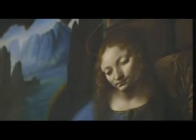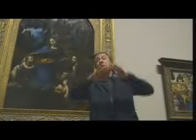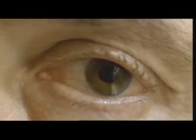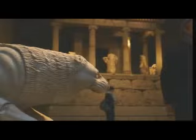This is Leonardo da Vinci's Virgin of the Rocks, and it's one of the greatest paintings of the entire Renaissance. It was made 500 years ago, which might seem like a long time, but in the overall span of human creativity, it's really just the blink of an eye. And to find the origins of this creative impulse, you have to go back deep into our history.